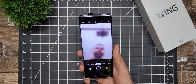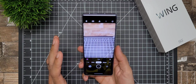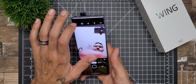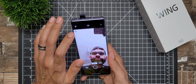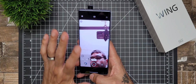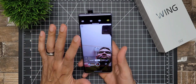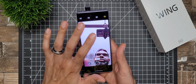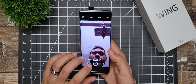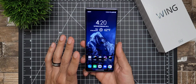I think the OnePlus 7 Pro did it really nice with that pop-up camera. And like I said, you can record up to, I believe it is, let's see if we could go into video. Yeah, you can record up to 4K on that front-facing camera, so that's really cool that LG includes that. I really like to record using the front-facing camera sometimes when I'm doing my videos. That way I could sort of see what I'm doing. So yeah, video and picture quality on here, you will not be disappointed.